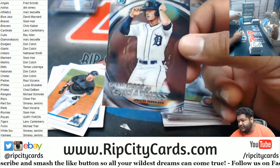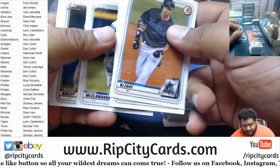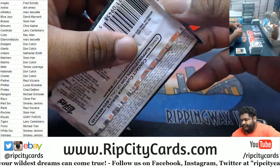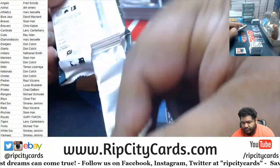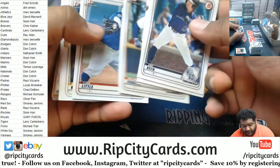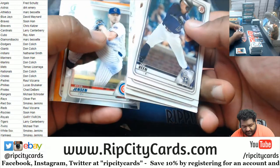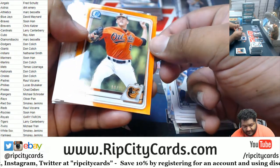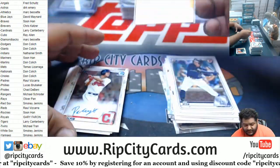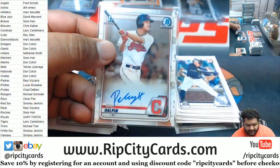Torkelson Chrome. Autograph possibly? That'll be a big hit. It is an Oriole, but not the one we want. DL Hall to 25. Indian autograph, Petey Halpin, who seems to be in every case.